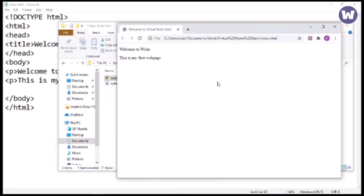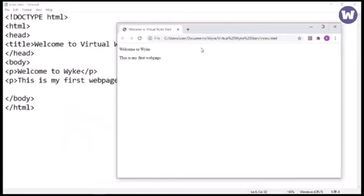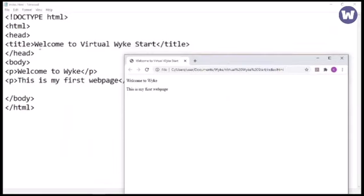Okay, I mentioned before about that title and what that represents. You'll see there, Welcome to Virtual Wyke Start, and you'll see that's appeared in that tab at the top. Okay, so that's what the title is for. That appears in the title bar there, so when you've got multiple tabs open, you know which page is which. And at the moment we've just got 2 paragraphs in there. You can see that because they've been defined in paragraph tags, they're actually separated out and well spaced out as you'd like a document to be.